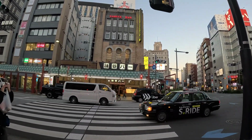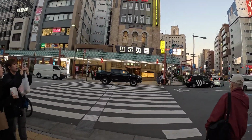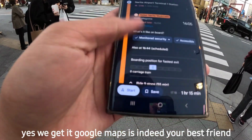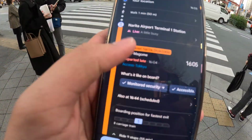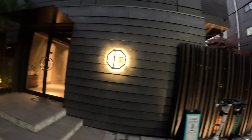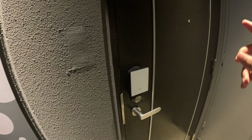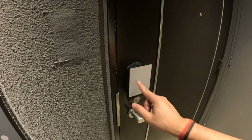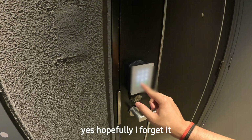Now we're back here, where we were 1 year ago. Google Maps is indeed your best friend. It even tells you which exit to exit by and how to walk to the hotel, which is pretty far away. After walking through Asakusa, now we're at our hotel and we checked in through an app. There was no one manning the counter, and it's actually a passcode which I'm going to blur over here. Hopefully I remember it.